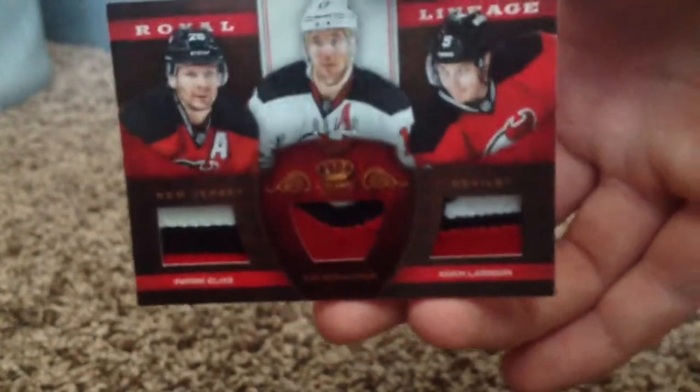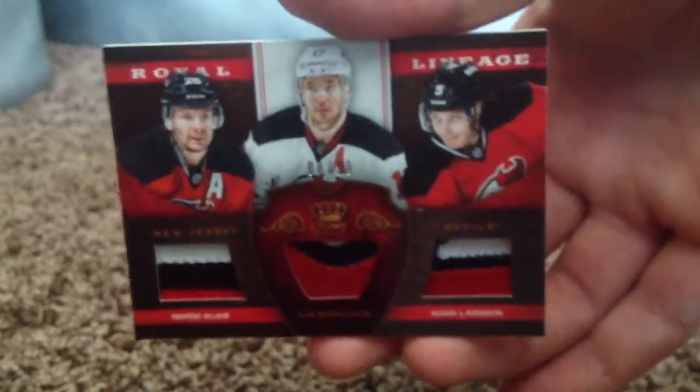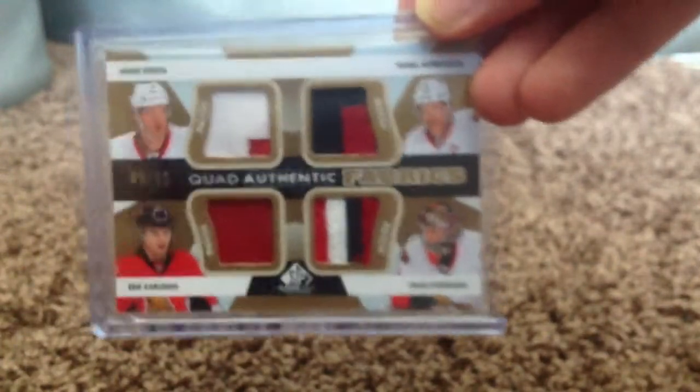Well, this is a rare patch card to get. Again, really limited because it's 3 players and it's out of 10, and it's all patches. So harder card to pull. Very nice card, and a card that's gonna be pretty rare to find. Again, another example. This is from SP Game Used. This is a quad patch card. You got pretty nice patches on all of them.